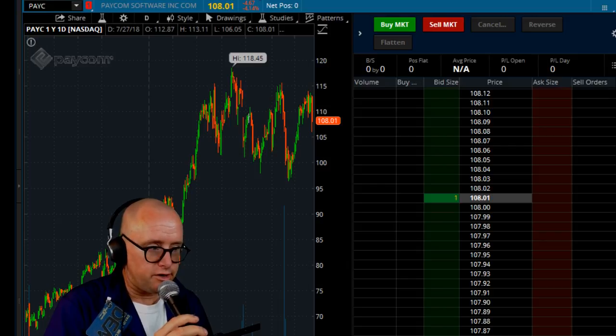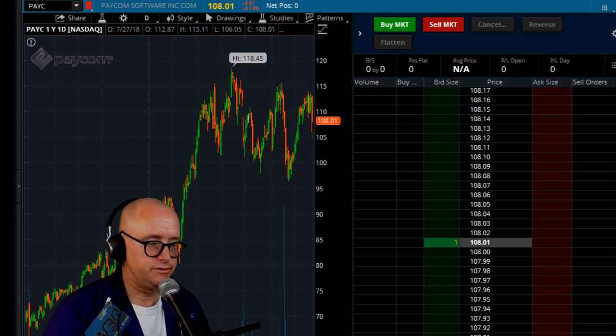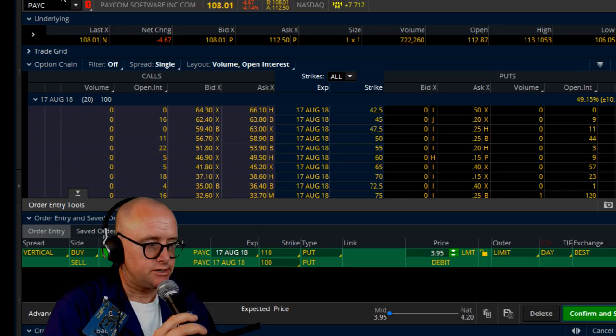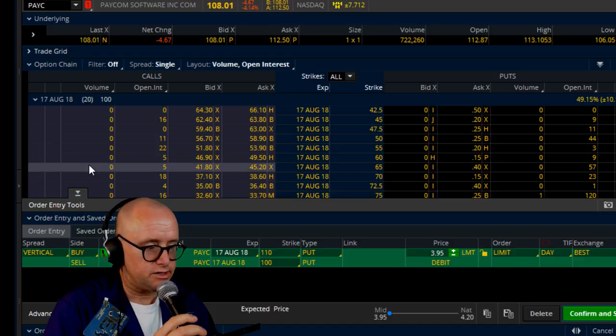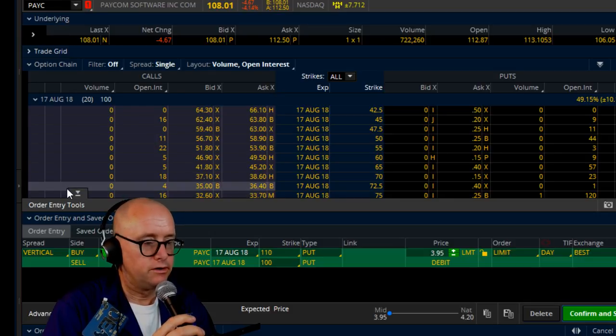first of all, if we're paying $4, the break-even point would be $4 lower than the 110 strike. So 110 minus 4 would be 106. Right now we're already at 108. So we need it to move down $2 to break even. Well, that seems pretty reasonable. For our maximum win, we need it to go to 100 or below by expiration, which expiration, as we said before, is on the 17th of August. So that's like 2.5 weeks away.